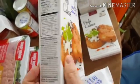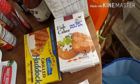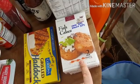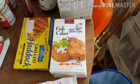Cod and haddock. So I'm going to give those a shot instead because I had already planned out the crab cakes, and we'll see how these are. They'll do for a quick meal. 1 cake, 2 points, 2 cakes, 3 points. So we'll see how that is. Can't be bad.